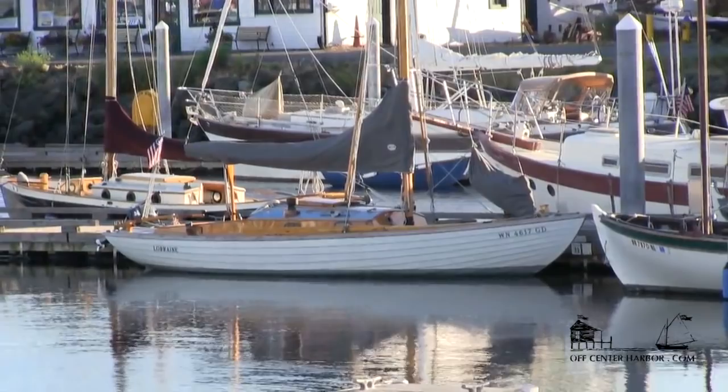So this is my folk boat. It's a Nordic folk boat. It was built in 1959 in Denmark. When I bought it, it was school bus yellow. Some very wonderful things about a folk boat.